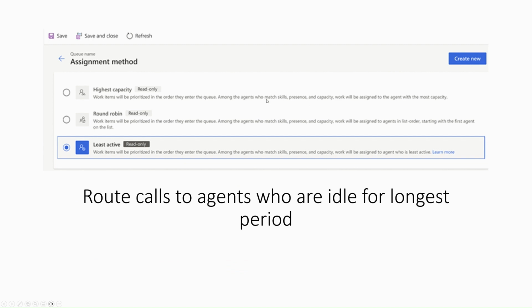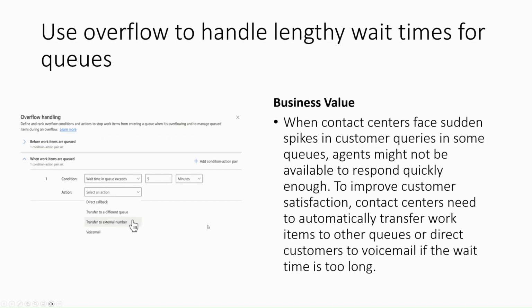So someone who has not had a lot of conversations with the customer, the system is capable of finding out the least active agent and start routing these calls. So thereby making your contact center a lot more productive than what it is right now. And then they also came up with handling big waiting times for your digital contact center.